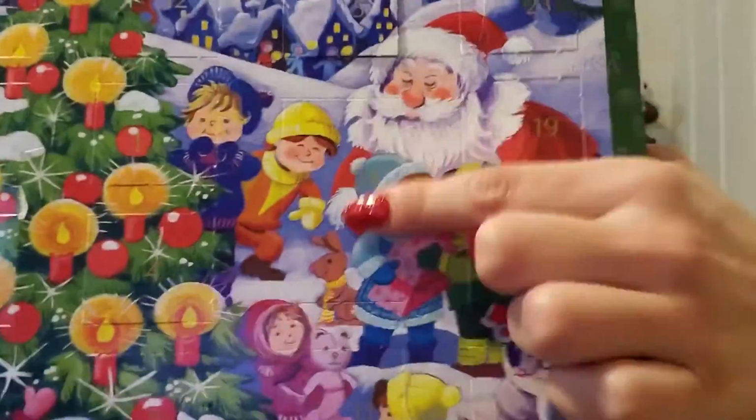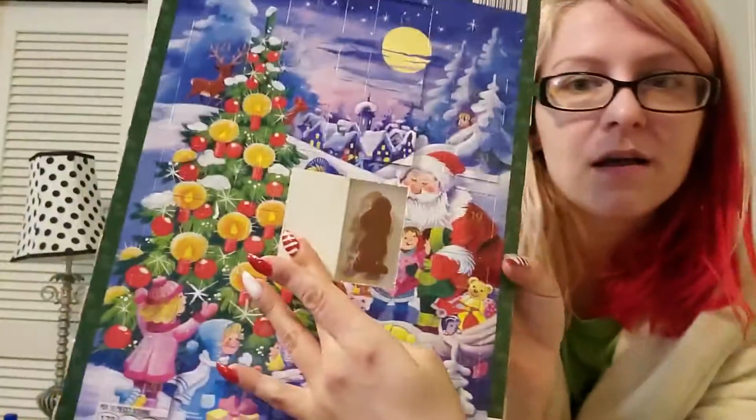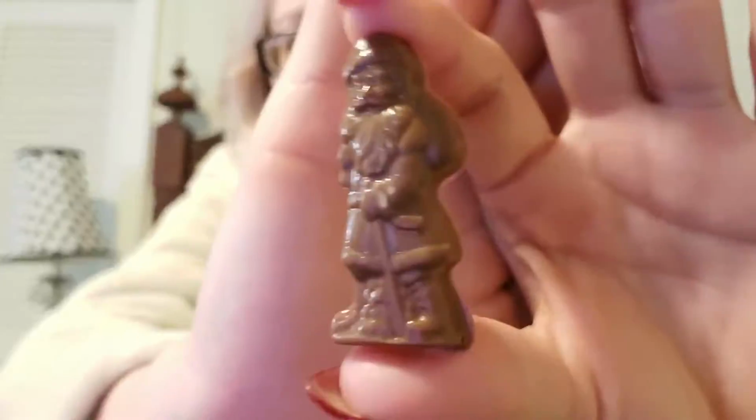Okay, so let's go ahead and open up the 24th chocolate today, which is this big one right here. And let's see what shape we have today. Oh, it's a full size. It's huge. I think it's a Santa. Oh, it is a Santa Claus. How cute. Little Santa Claus.